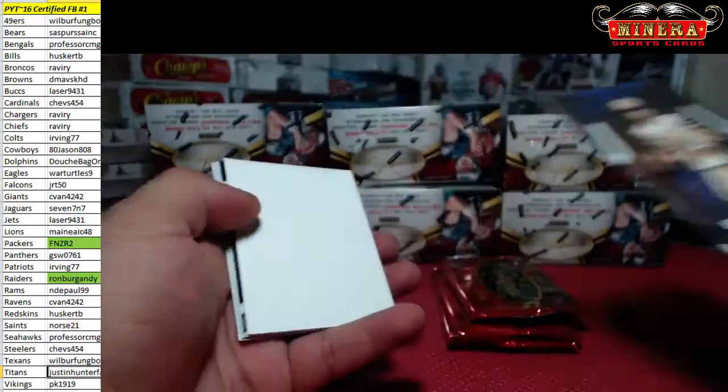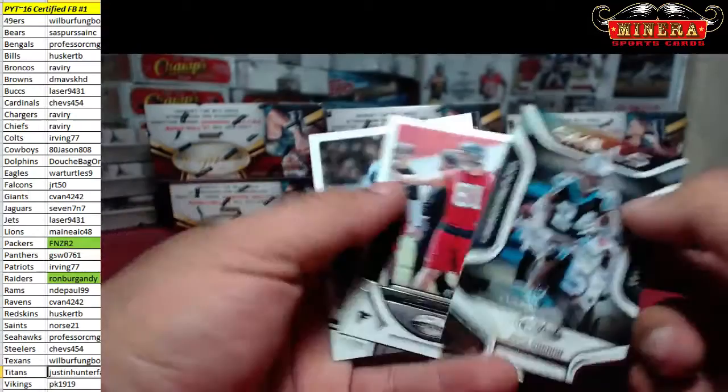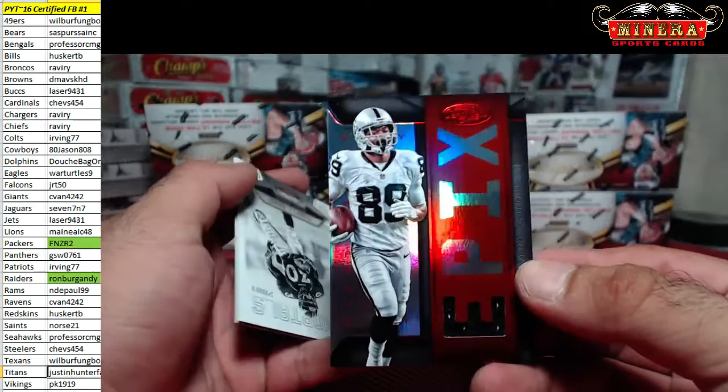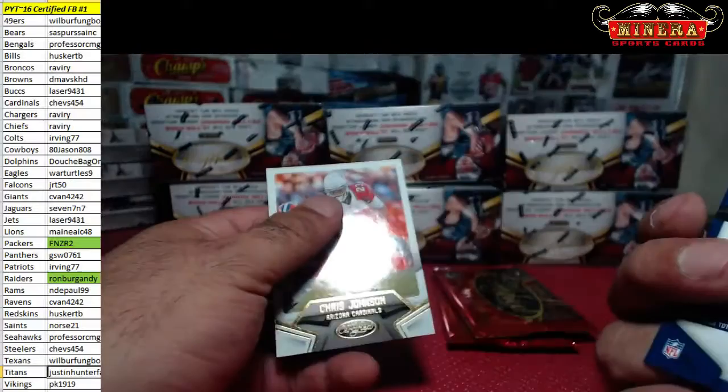Aaron Rodgers. Josh Norman. Austin Hooper out of $9.99 for the Falcons. Cheater. Not a cheater. Amari Cooper for the Raiders, Epics jersey. Let's go to Ron Burgundy. Terrell Davis out of $9.99 for the Broncos.